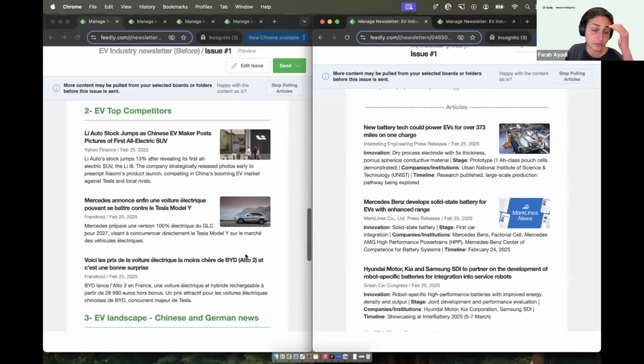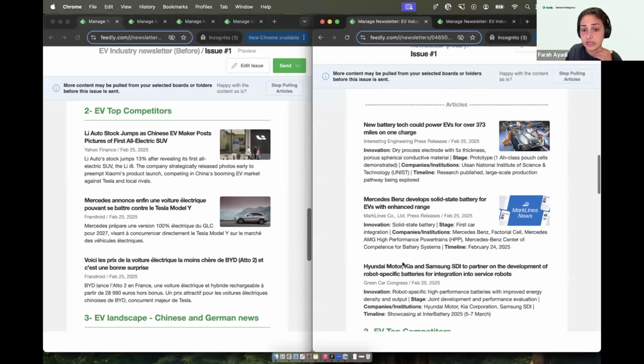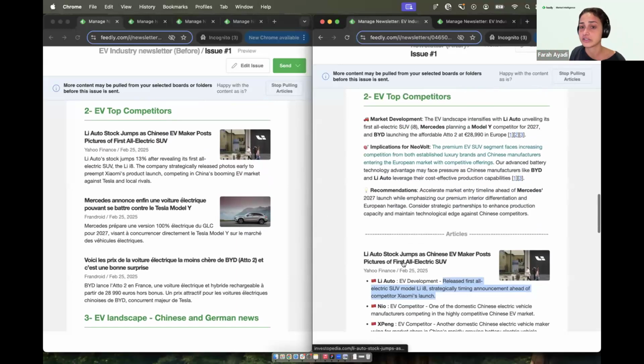Here, EV top competitors, just a simple display of a list of articles. Here, again, I am introducing the section to my readers. So here I asked the AI to introduce the articles to my readers. And you can see that, again, I asked the AI to highlight what is important in different colors. But not only that, I asked the AI to add emojis to make it more engaging. Not everyone would like to have this, but in case you want that, just ask the AI for it. And I asked the AI to highlight the mentions of the competitors to make it easy to read.